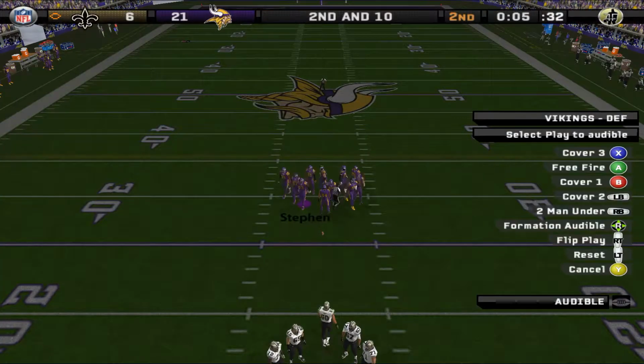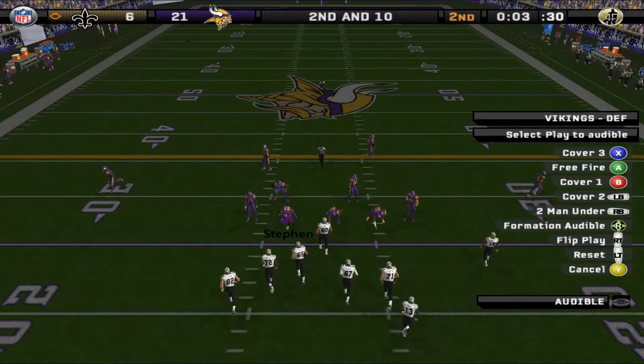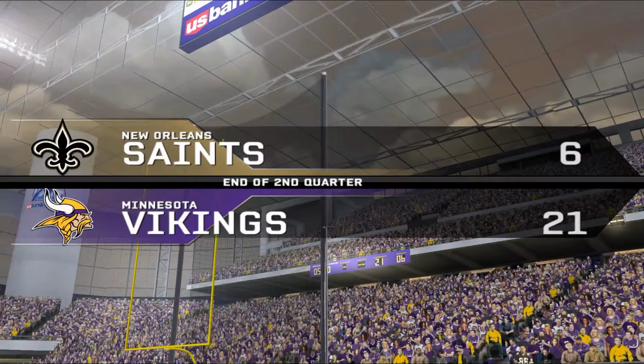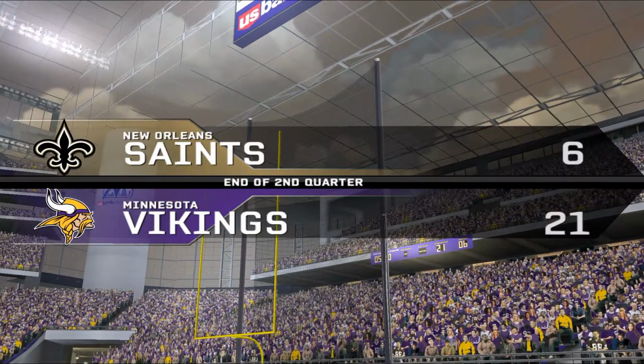2nd and 10. Ball on their own 26. Out of the I formation. At the end of 2, the score is 21-6. Vikings.